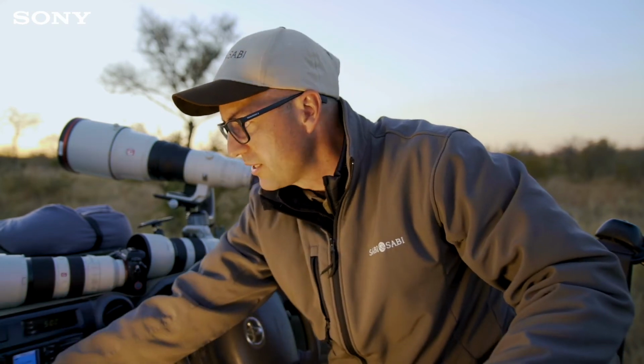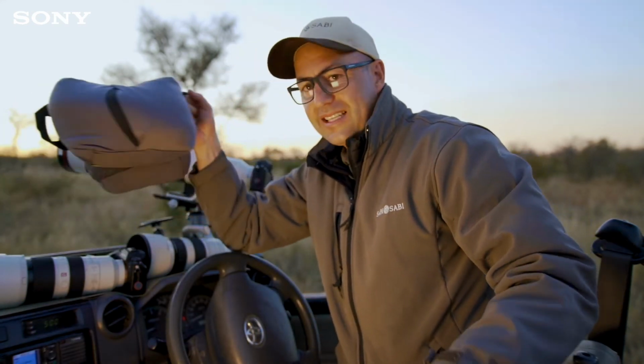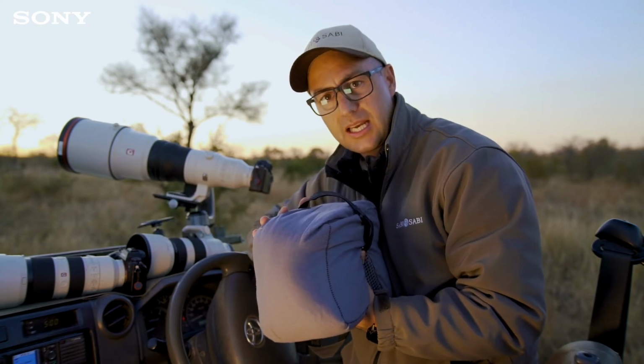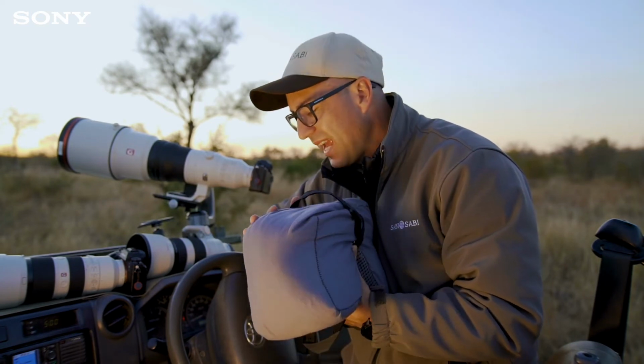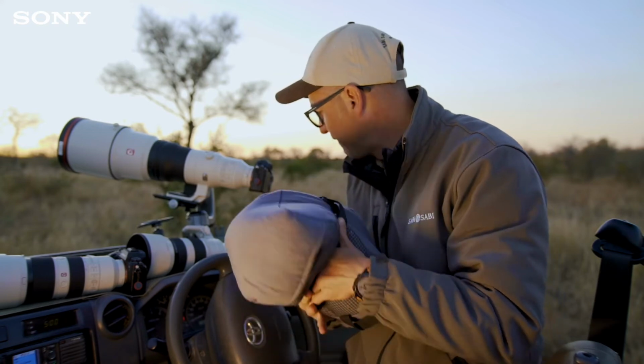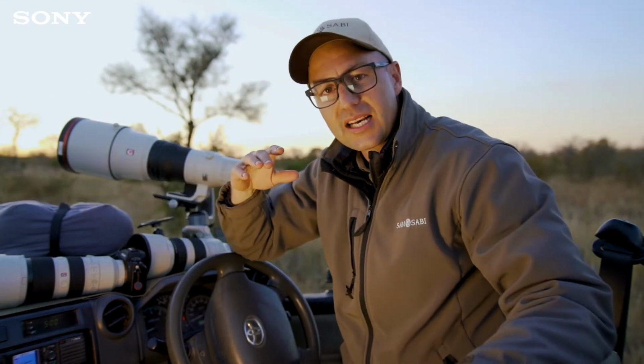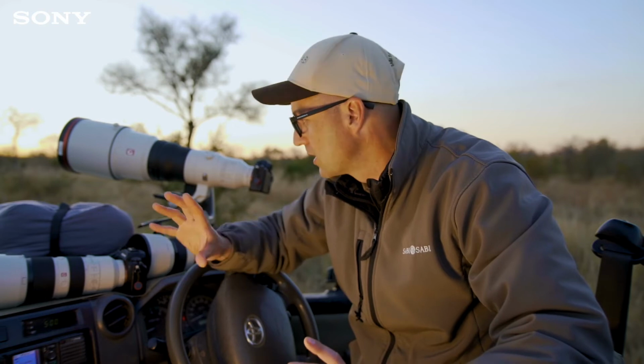In terms of accessories, of everything, the cheapest is this, which is a beanbag, and it is a must-have, guys. It fits over the door of your car. It sits on things, and it allows you a point to rest your camera and get the best out of your camera.